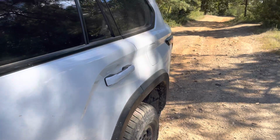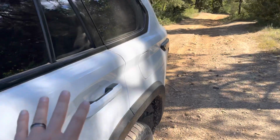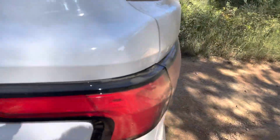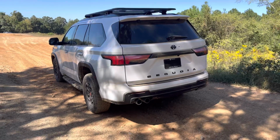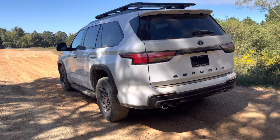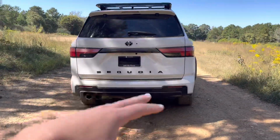sets itself apart from the Tundra, where the Tundra has the bed. It just doesn't flow as nicely to the eye, in my opinion, whereas this flows directly into these taillights that look incredible. Let me show you the whole back end. Stop giving you so many close-ups. So just that profile right there, I love that. I think that looks awesome. So all this to say, let me try to speed this up a little bit here.